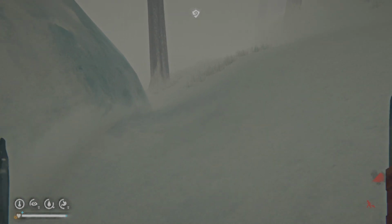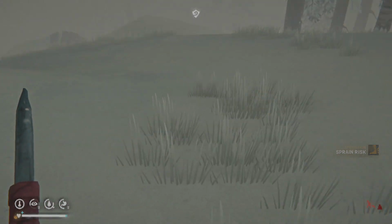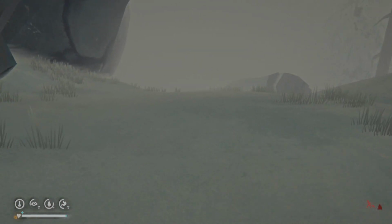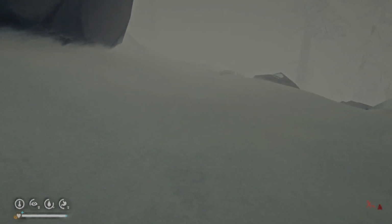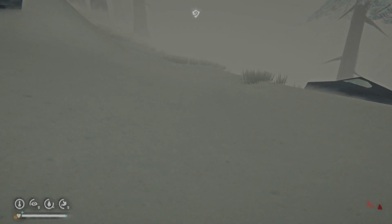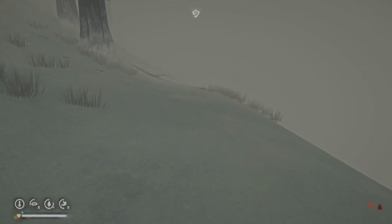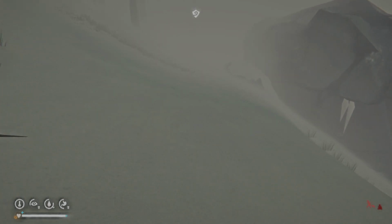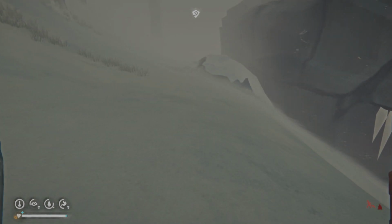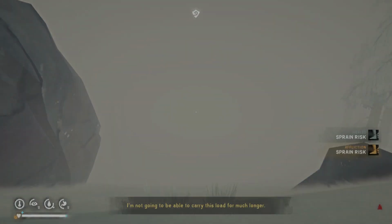Someone got stuck on a hill. We're moving at a good clip, though. I think it's super useful for moving all this junk. Oh, looks like I got a rabbit. We could just take everything. I'm not going to be able to carry this load for much longer.